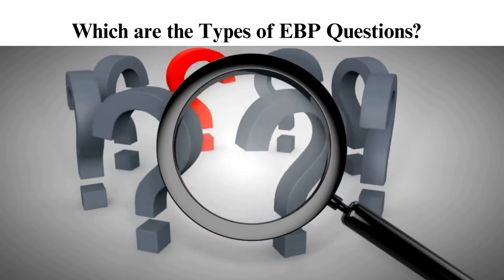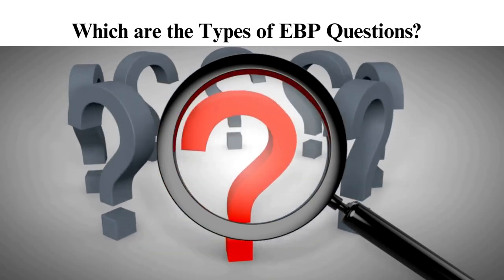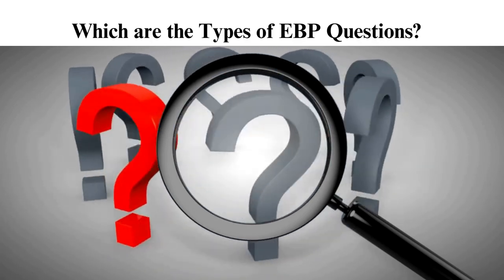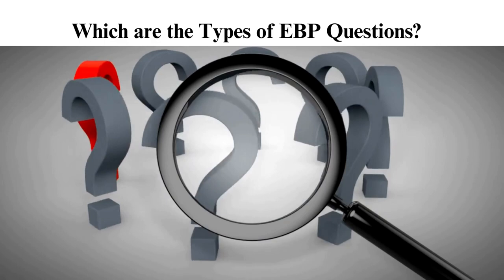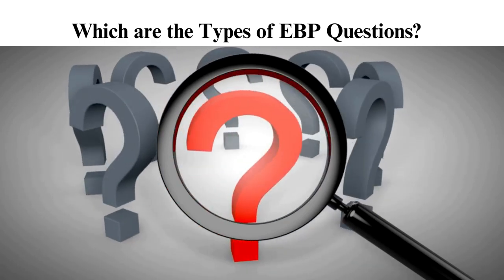Therapy intervention questions. These questions seek clarification on the treatment effectiveness, therapy, or intervention. The purpose of asking this question is to ensure you achieve the best when managing a condition. For instance, you may want to know whether treatment A or B will cause allergic reactions.